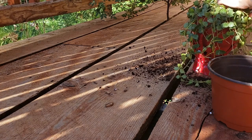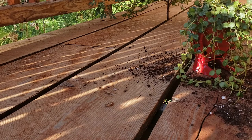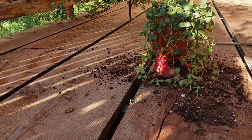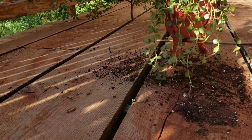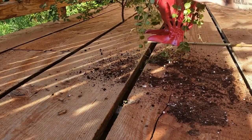And the thing about Hoyas is they need a lot of light. So they need light on top of them, so that you get this bushy effect. If you don't get light on the top of them, they start to thin out up here. But this one's obviously had a lot of light on it.